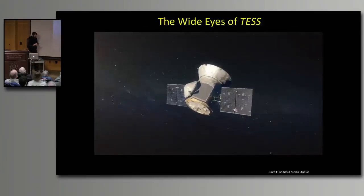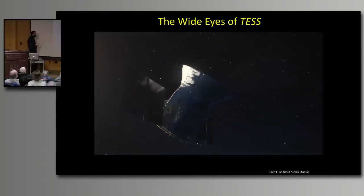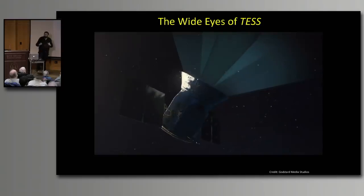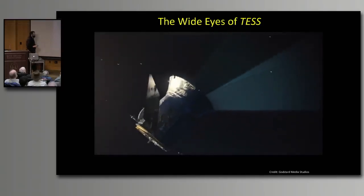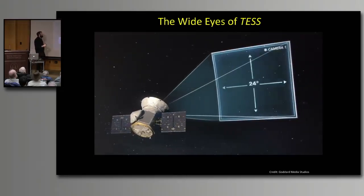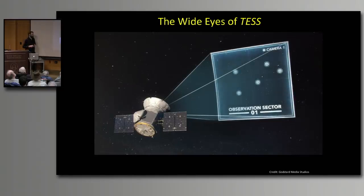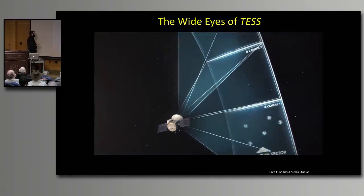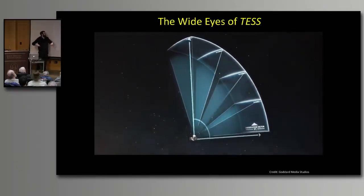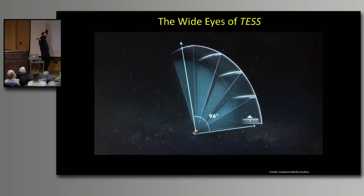So let's go back to the cameras real quick. There's 4 of them, like I mentioned, in that cone area. And each one is surveying a large chunk of the sky. And I really want to focus on how big TESS is, because it's very, very different from other telescopes like Hubble. Each camera is 24 by 24 degrees on the sky, and there are 4 of them aligned so that they stack on top of each other on the sky. So when TESS is collecting data, it's quite literally observing this orange wedge that's more than 90 degrees of the sky at a time.